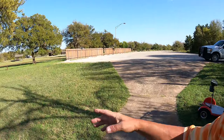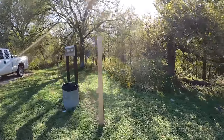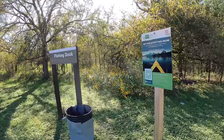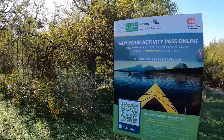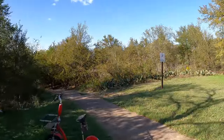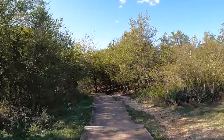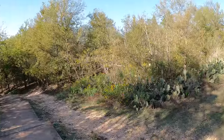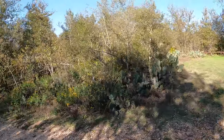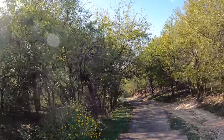So Wilson H. Fox actually has, according to the sign up here, a fishing dock. And you can buy your activity pass online. Pay your entrance fees that way. It is most assuredly not handicap accessible unless you've got a little something more than Little Red. But we're going to hobble on down here and check it out.